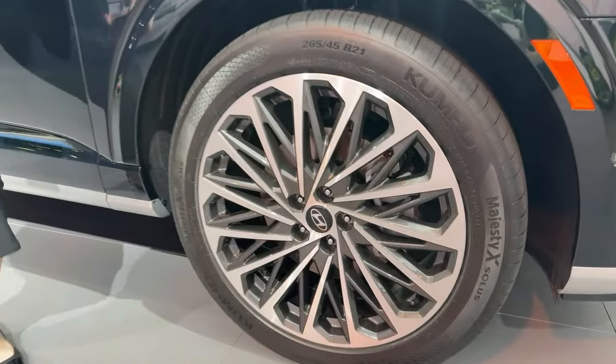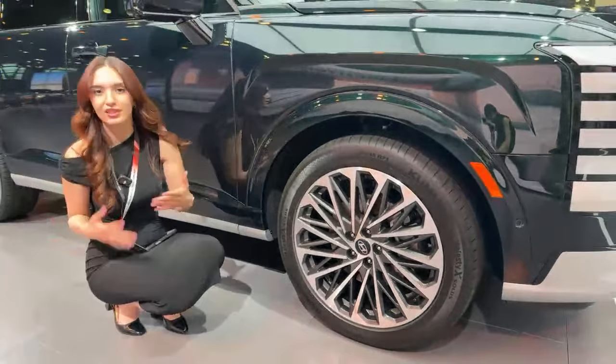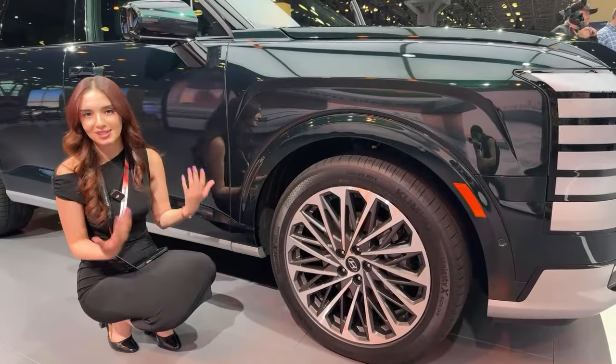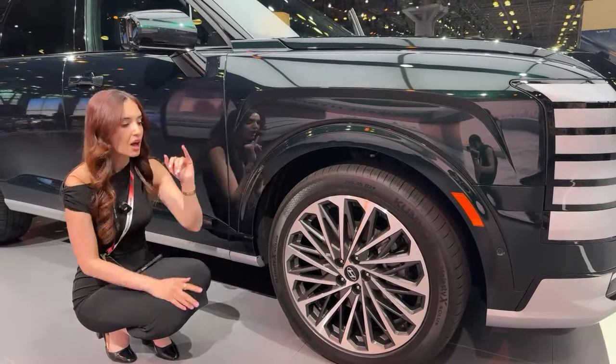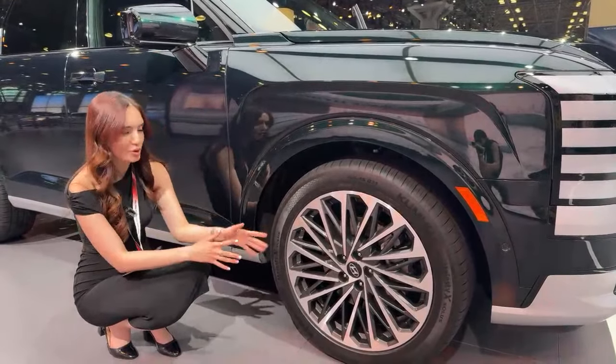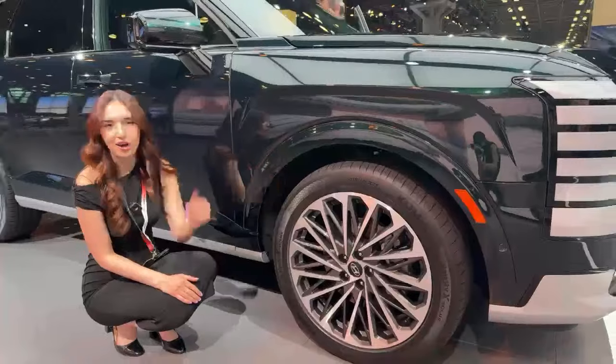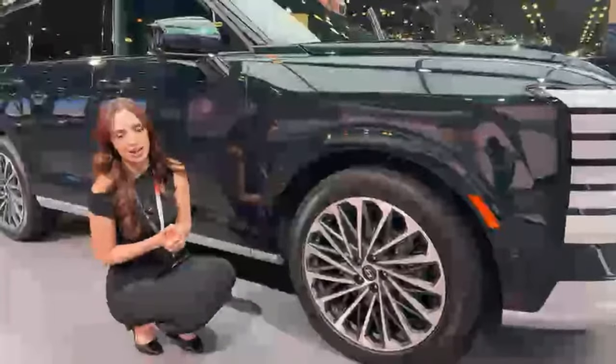This is the Ultimate Calligraphy trim level, so this is what we're used to being the top of the line, the fully loaded version of the Palisade. It's still true for the hybrid. For your wheels, they're 21-inch sputtering style alloys. I think they look phenomenal, very classy. Nice wheel, you get a Kumho all-season tire.